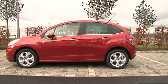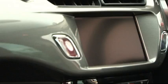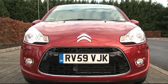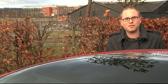It's a smart looking car, but that's not enough. To take on the Fiesta and Polo big boys, it needs to do two things. First, be really, really good, and second, have a character all of its own. And it gets off to a head start.